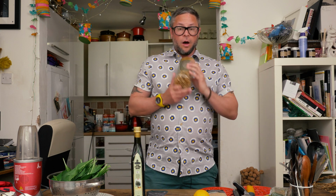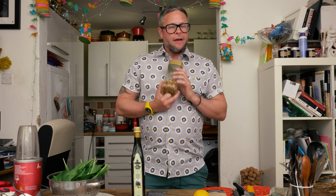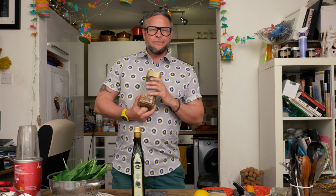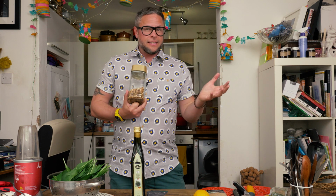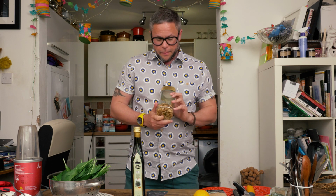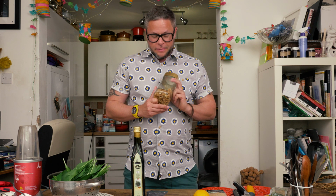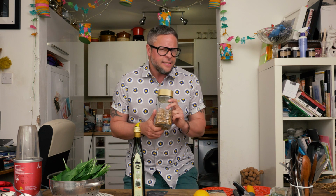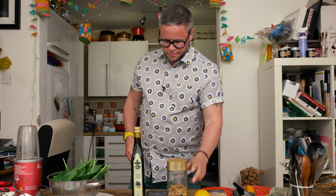Also, I'm going to use walnuts. Every other time I've made it, I've used toasted pine nuts. I did some research yesterday and it said that actually sunflower seeds work great, and they're 1/5 of the price. But this week, my friend Charlotte gave me some walnuts that were sent over by one of her friends' families. So I'm going to use them.